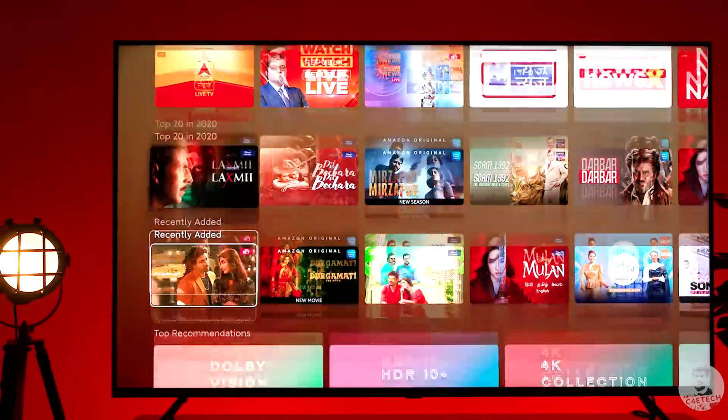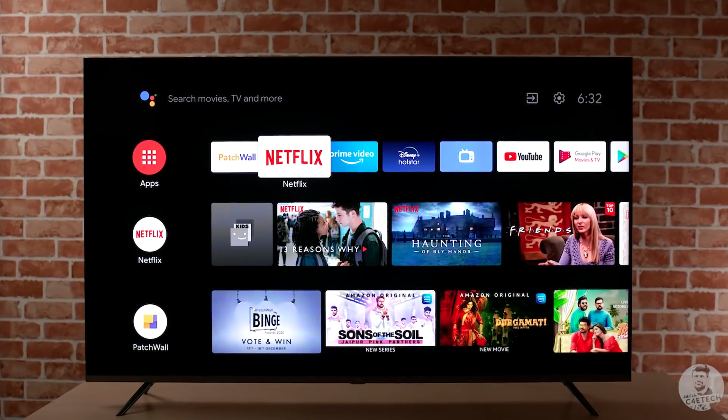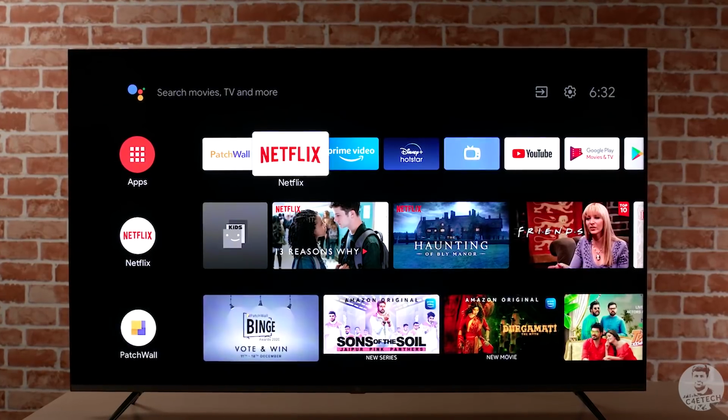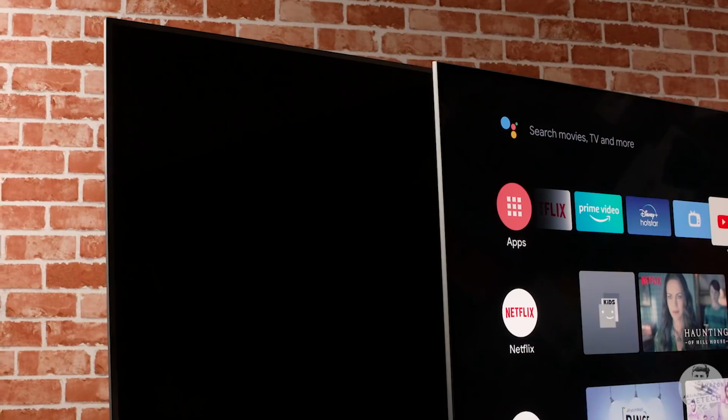So does Patchwall. Now we have covered the software on the Mi TVs in great detail before in a video. Cut to it here in case any of you are interested. But for now, I'll skip out on going into the details and just give you the major highlights. This new Mi TV wakes up much faster from the time we press the on button to the Android TV interface. It takes less than 5 seconds, about a couple of seconds faster than the 65-inch Mi TV 4X.